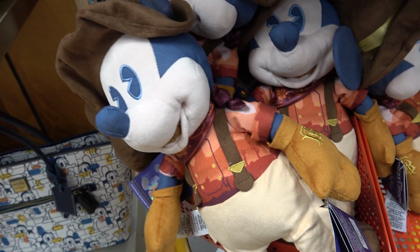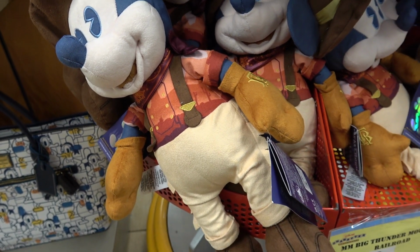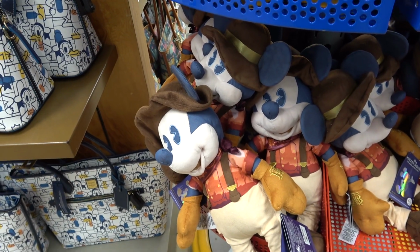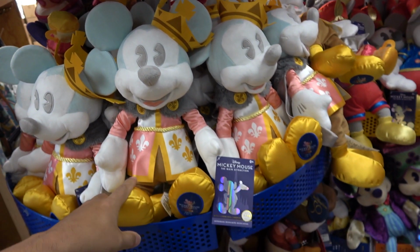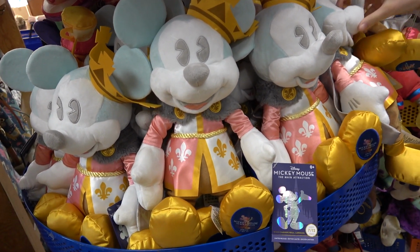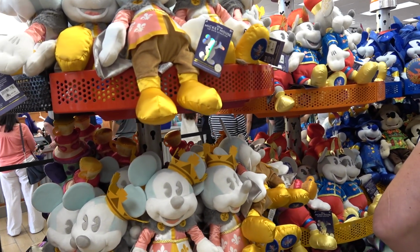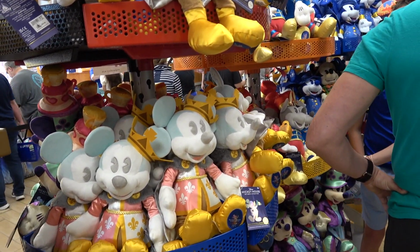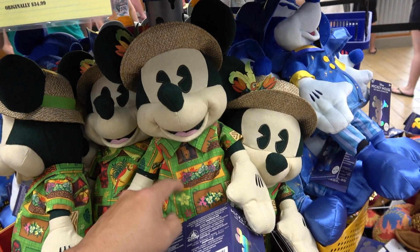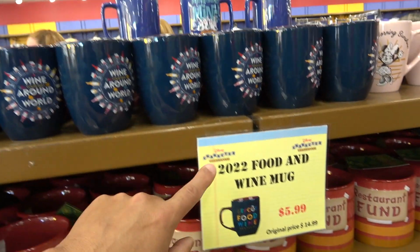We have Big Thunder and Mickey on sale for $9.99, regularly $34.99. Yeah, this is a really good deal. Big Thunder and Mickey. And this mini is also on sale for $7.99, regularly $34.99. These are all the 50th collection. And of course, the 50th is now over and they're focusing on the 100th. I just want to show you one more. It's the Tiki Room Mickey for $9.99. It's really nice. Big sale.